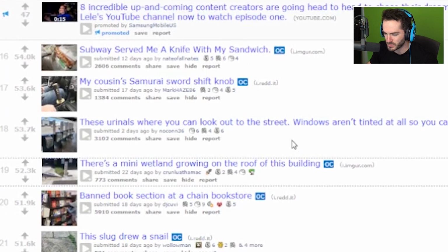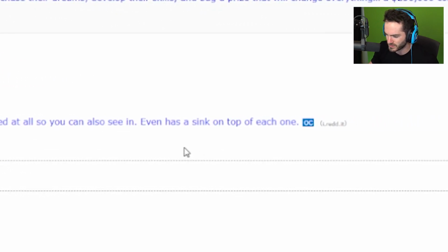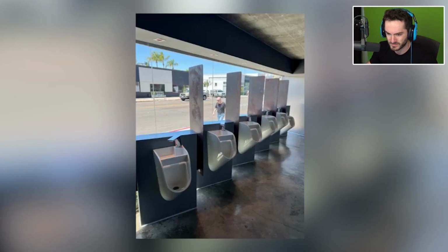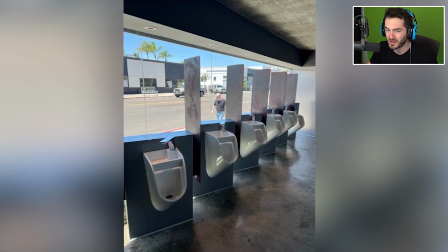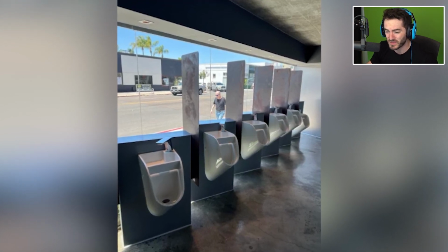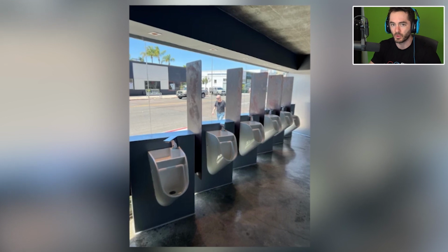These urinals where you can look out to the street, windows aren't tinted, so you can also see in, even has a sink on top of each one. Yeah, that's weird. I guess people might not know that you're peeing unless they've been in the building before, but it's still kind of uncomfy. Unless you're an exhibitionist. Although, having the sink on top is kind of cool.